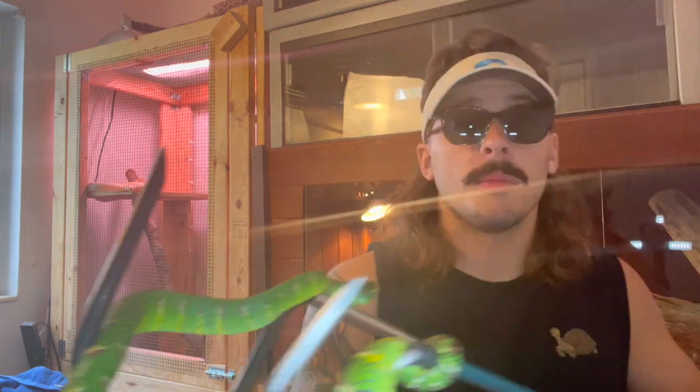Being an arboreal pit viper, they have a very similar diet to our last snake of the week, the Trimeresurus insularis, the Komodo Island pit viper. Small rodents, birds, lizards. That's almost all they eat.